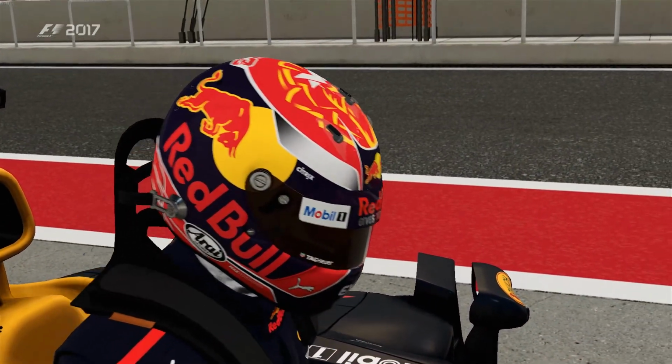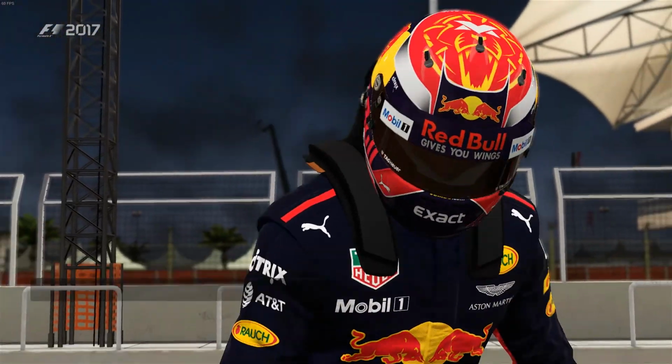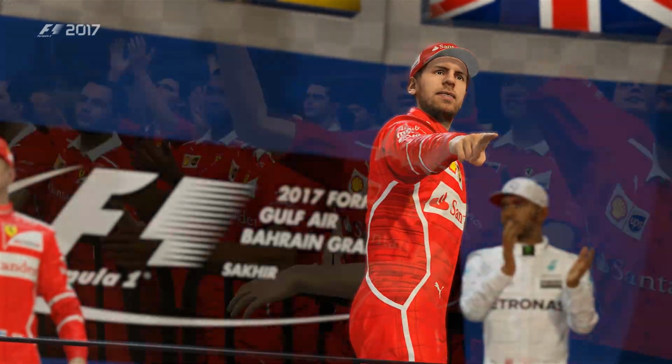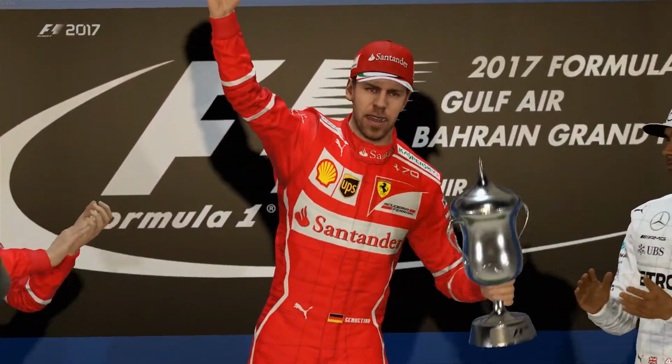The car pace is looking good. The upgrades we're still waiting for, so hopefully they'll be on the car next time out and we can start at least moving ahead on pace from the midfield, as Sebastian Vettel takes his first win of the season, breaking Lewis Hamilton's monotony on it.